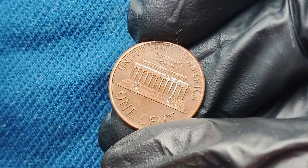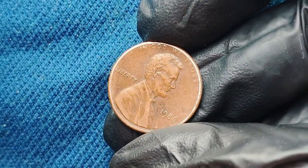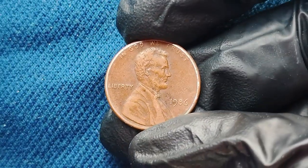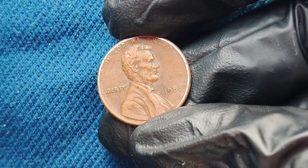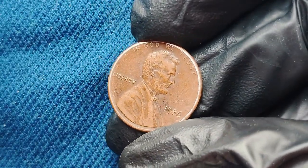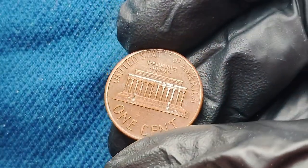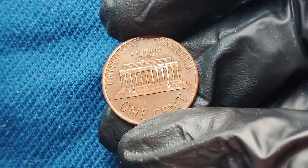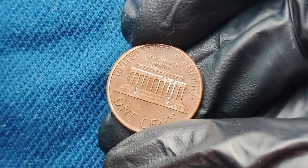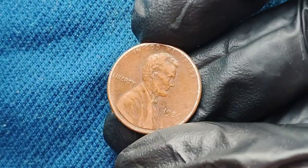And once the market recognizes the rarity, the value skyrockets, sometimes reaching six figures, and in the most pristine examples, over $500,000. But don't think for a second that these coins are easy to find. The 1986 no-mint mark penny was produced during a year when the U.S. Mint was churning out billions of cents for circulation. The odds of holding one in your hand are staggeringly low.